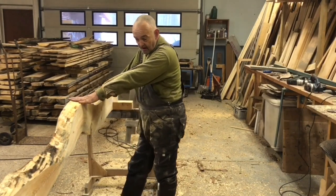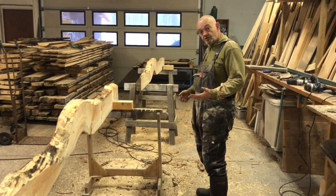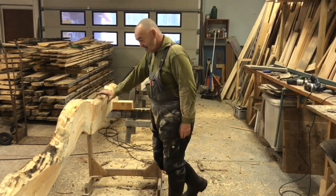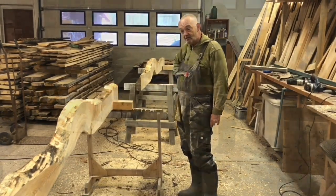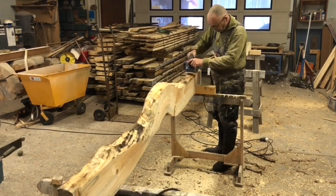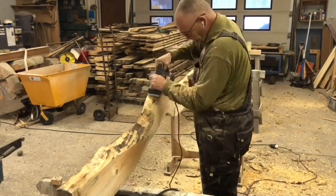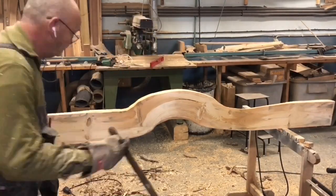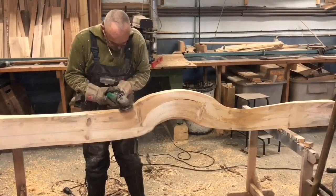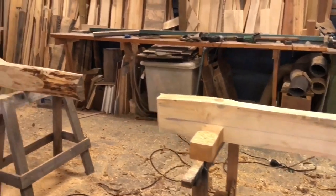So now we're going to work on the tops, and the tops, of course, are going to be seen. And they're not crucial to the structure of the bed. This is now aesthetics, and I want a nice clean look. So I think first coffee, and then I'll crack into these. It's about cleaning and smoothing and rounding and sanding and finishing.